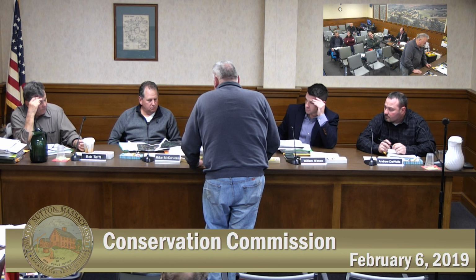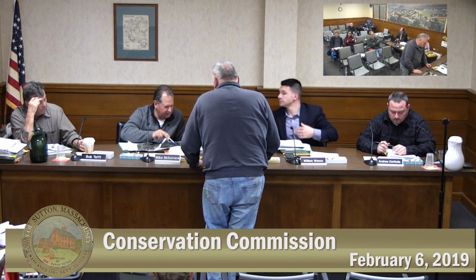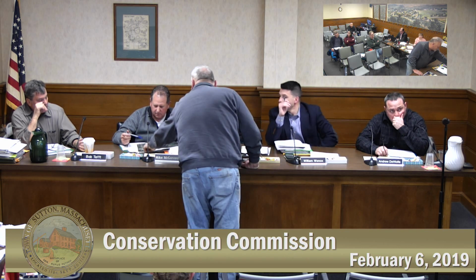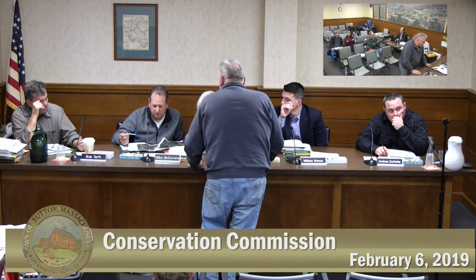Anyway, where's the jurisdiction? So what's this blue line saying? That's wetland. This is the floodplain. So you can see the difference from the house to the pool. See how it grew?